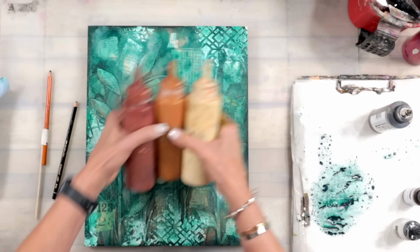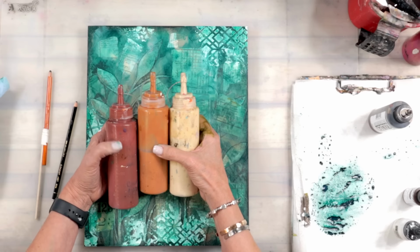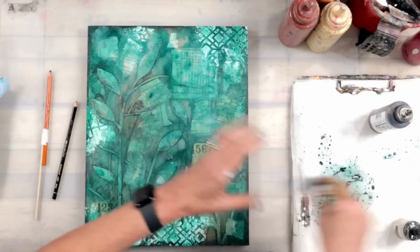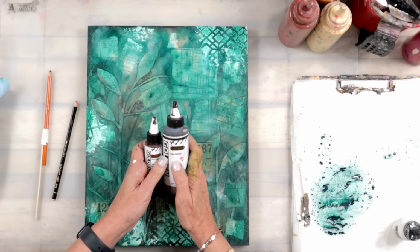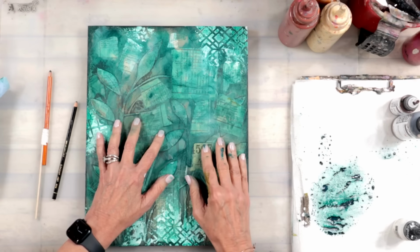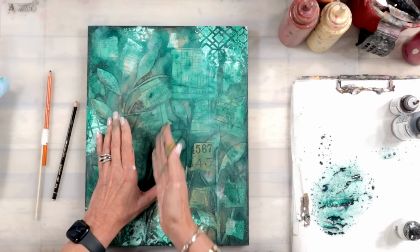So the colors I plan to use for the background are unbleached titanium, raw sienna, burnt sienna, maybe a little bit of gesso for my white, and possibly a little bit of either burnt umber or raw umber in that background to give it just a tiny bit of grunge, because I want some of those layers to kind of show through. But we will see when we get there, because I've got a lot of carving out to do.